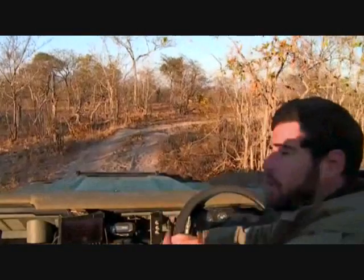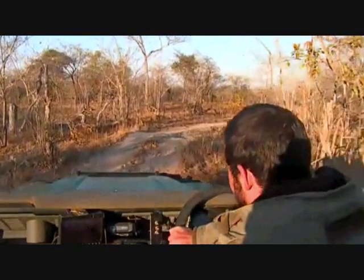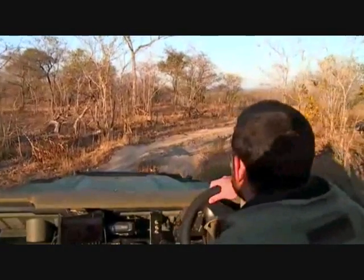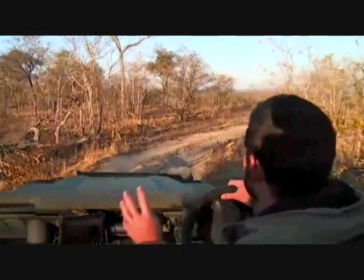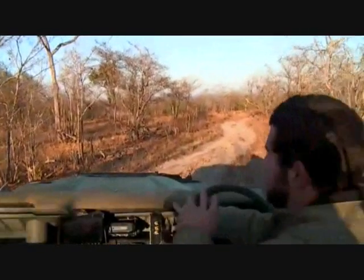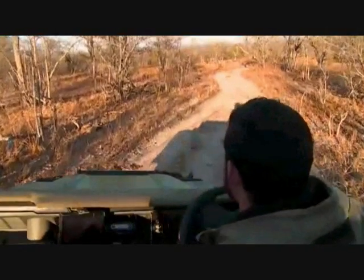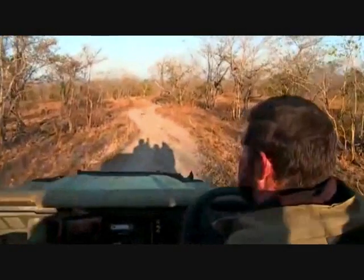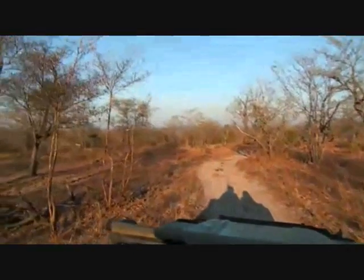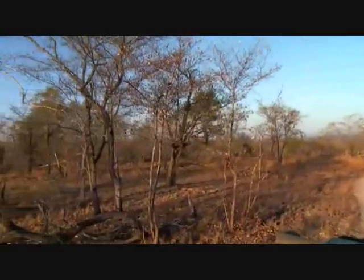What we saw this morning was a good example of how certain members will be dominant, and therefore others will respect that dominance and not even attempt to steal from the dominant female. But it is certainly not uncommon for hyena and all carnivores to fight over potential prey.